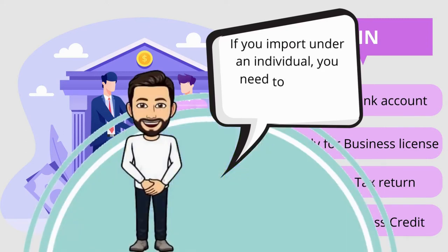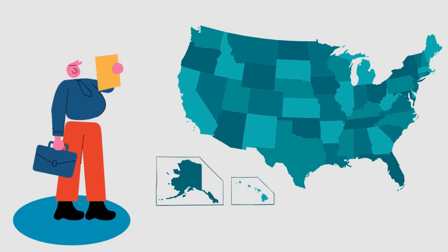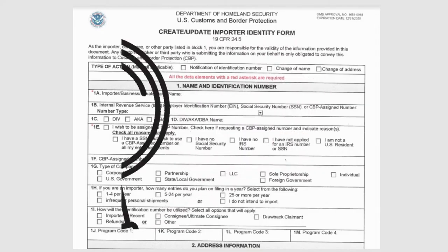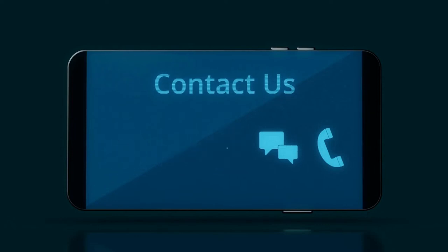If you import under an individual, you need to fill out a Social Security Number, SSN. For foreign entities, you can ask your broker or freight forwarder to set up a CAIN for you. This is for one-time use. If your broker or freight forwarder cannot get you a CAN or CAIN, you can contact us. We are familiar with this process.